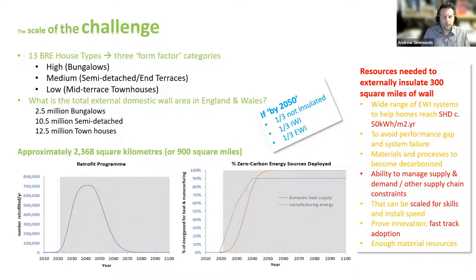So the way we look at this, a fun fact, if you want, UK houses might be described by types. The Building Research Establishment has 13 typical buildings. We found it useful to group those into three categories, described by the form factor, the proportion of heat loss area to the floor area. And the higher the form factor, the more challenging it is to reduce the heat loss cost effectively.